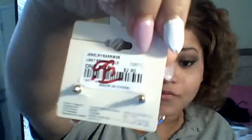I got these earrings here that were originally $2.80, and they were marked down to 99 cents, so I got them for 49 cents. That was a pretty good deal, 49 cents for that. Next I got these earrings here that I absolutely adore so much. They were $4.80 and marked down to $1.99, and I got them for $1. Very, very cute. I really like them.